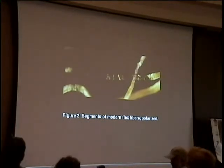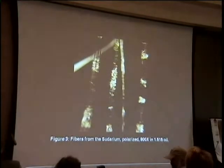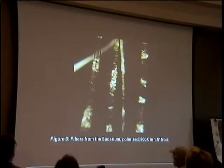The bright rings are growth nodes. Notice that the dark segments are very dark. Figure 3 shows a few fibers from the Sudarium between crossed polarizers. Notice that the lengths between growth nodes are not perfectly black. Something has disturbed the order of the crystals, causing birefringence.